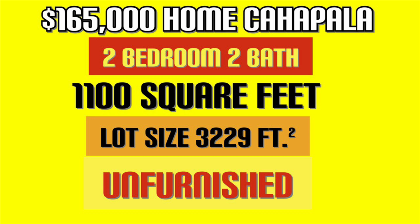Okay, let's look at this home. $165,000, 2-bedroom, 2-bath, 1,100 square foot home. And the lot size is 3,229 square feet. It is unfurnished and it has off-street parking.